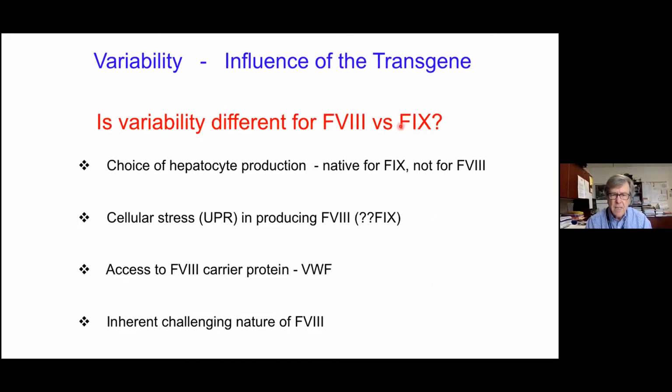So why is that? So first of all, is it really true? And I'm not sure we absolutely know this for sure, but it looks as though it may play out this way. The first thing is that we're using liver cells to make the protein. That's where factor IX is normally made, but it's not where factor VIII is normally made. So that may be a bit of a problem for hepatocytes, for the liver cells. Are we putting those cells under some sort of stress, something we call the unfolded protein response, when they're making large amounts of factor VIII? Does that make the cells less comfortable, and therefore there's variability between patients.